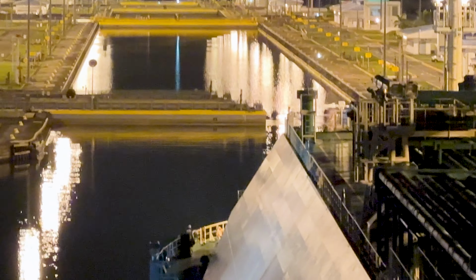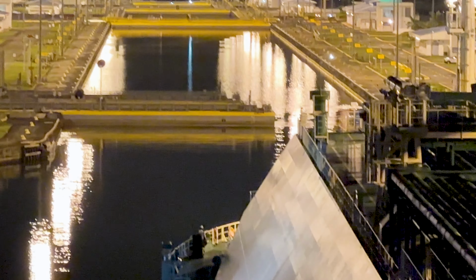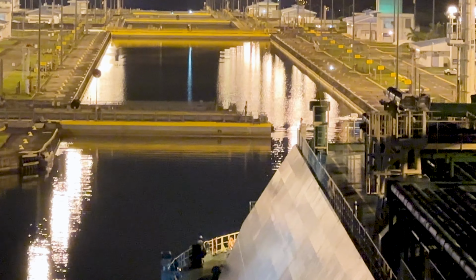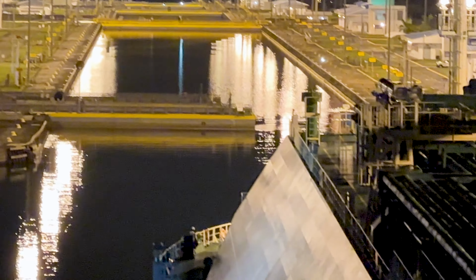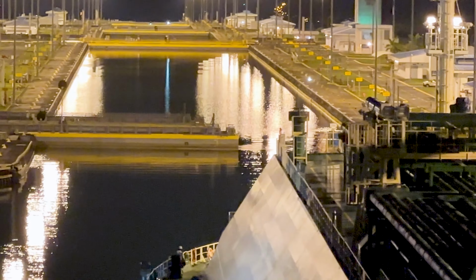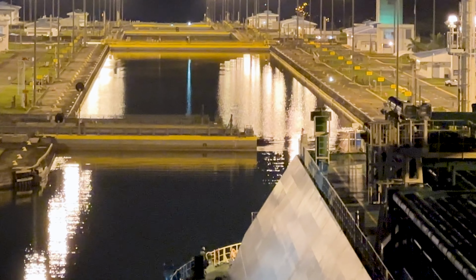For some reason, I thought the gate would swing open, but they slide into the dock wall. And nothing happens in a hurry here, which is probably a good thing, because there's a lot of money in play here.